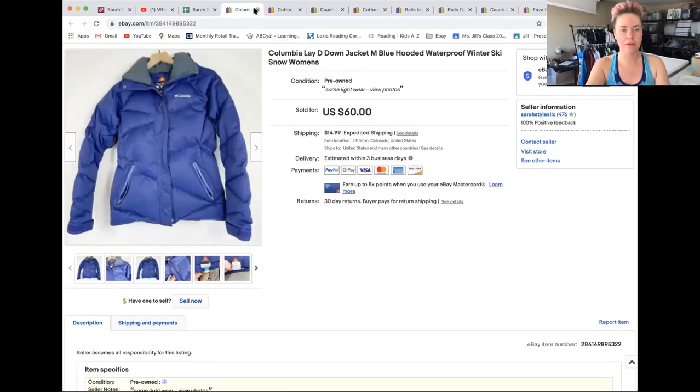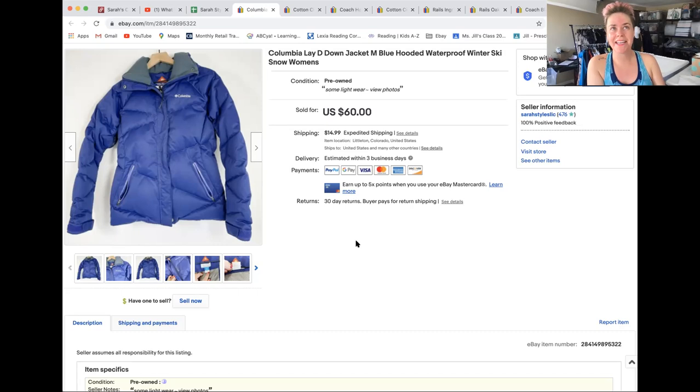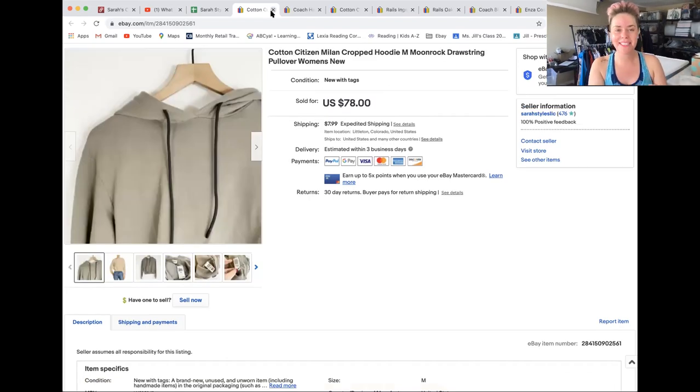But I think I sold a couple of those Rails. This Columbia was actually my Columbia jacket. I have an athletic wear and outerwear problem. I'm definitely a native Coloradan in that sense. I have so many jackets and I just bought another one this weekend when I went thrifting. So I kind of just rotate through them, and I hadn't worn this one in probably a year. So I was like, cool, I'll just sell it. Nice, perks of being a reseller, right?